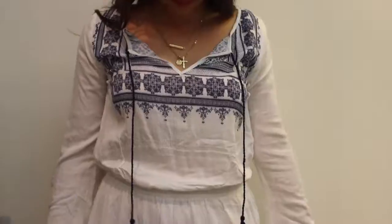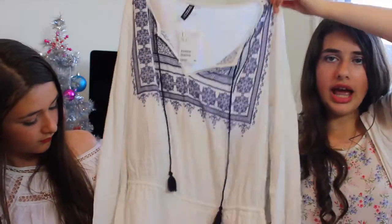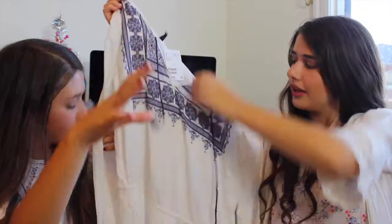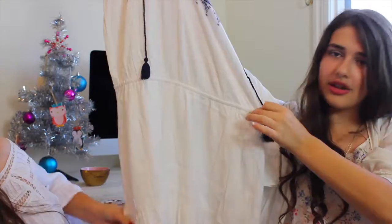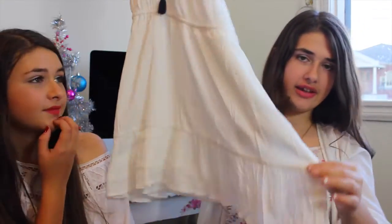So I only got two things. Got this gorgeous dress, oh my god, gorgeous dress. It's really Greek looking, because we are Greek if you didn't know that. So this is the dress that I got. Up the top it's got this blue detailing with strings and little tassel things on the end. Near the bottom it sort of comes to an elastic, sort of cinched. I don't know, this sort of sits funny. And it flares out.